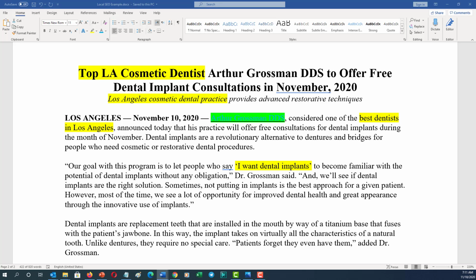You have to kind of think, it's sort of like a psychological exercise. What are people going to be searching for? Those are the phrases you want to put into the press release. Of course, this is similar to writing a blog for SEO, but it's a press release, and it'll get picked up by news outlets if you do distribution.